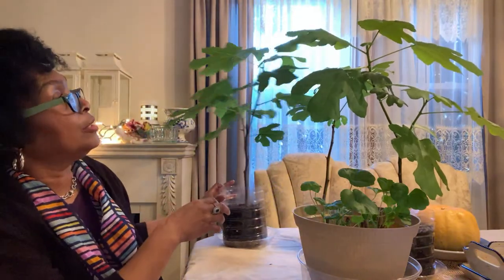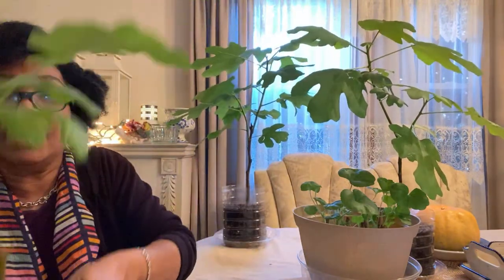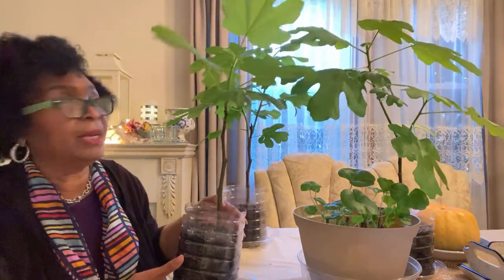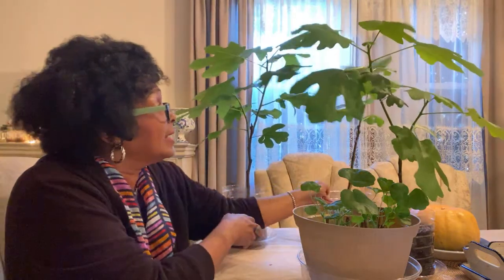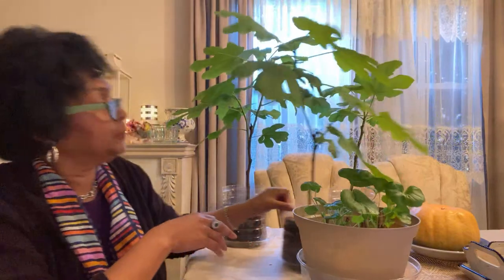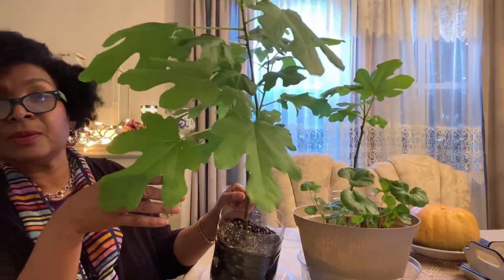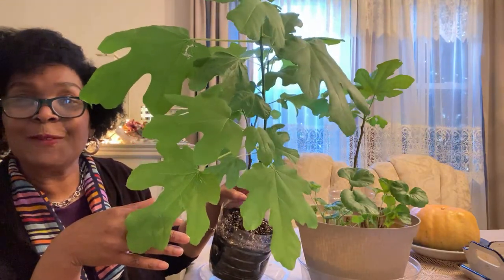This one is the largest one, but then this one is next. This one's so cute. And I know why this one is the way it is, because it doesn't get as much sun. For some reason, I haven't given it the choice spot, but I just love how it's growing straight and tall and majestic. Yes, it looks good. And then this one here, check this out. Look at these leaves. Isn't it fantastic?